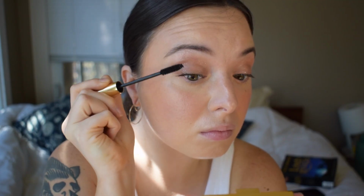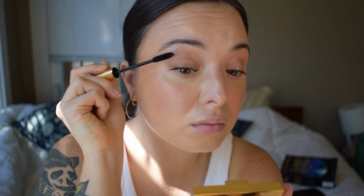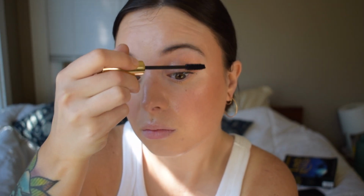Something I've been really loving and using every day, and I find that it doesn't flake, it doesn't smudge, it's easy to take off when I say I want to take it off, is the Merit Clean Lash Mascara. I think you can make this look really natural and fluttery, or you can build it up to be very voluminous. It's such a nice mascara that I think a lot of people would like no matter what their eyelash type is.